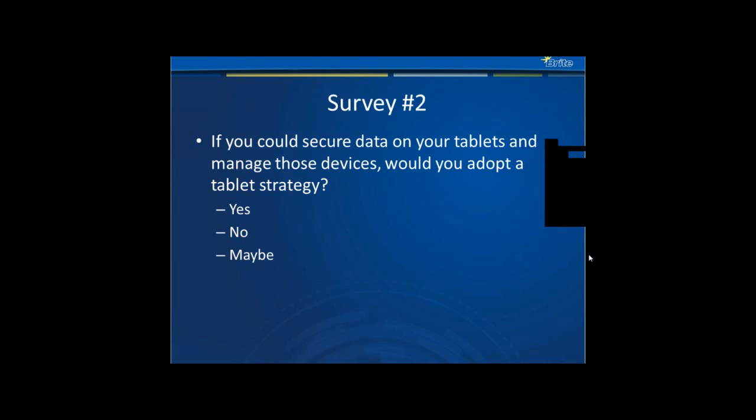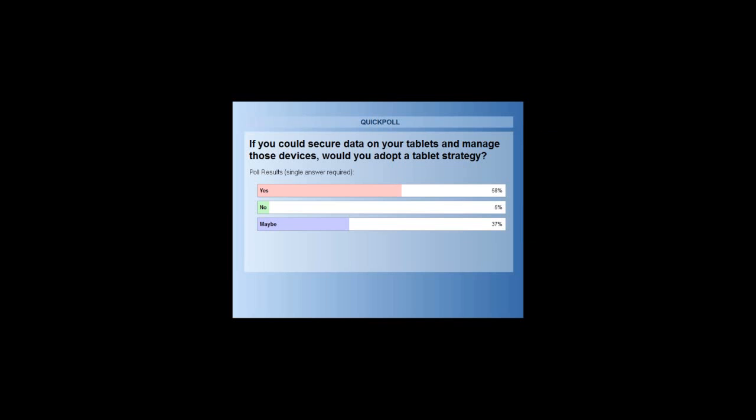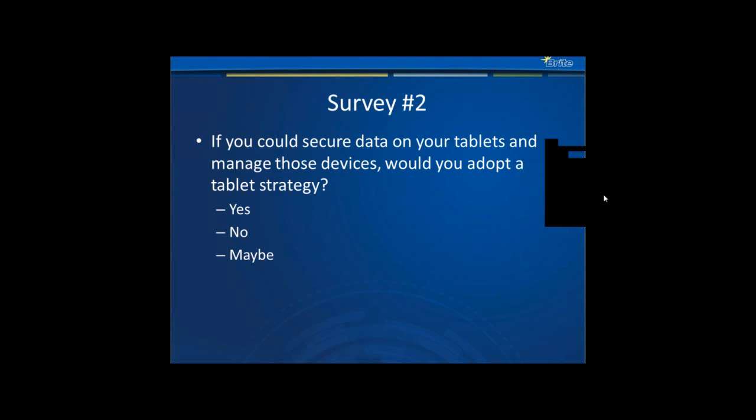All right, then we'll go ahead and close that poll and share our results. If you could secure data on tablets and manage those devices, would you adopt a tablet strategy? 58% say yes, 5% say no, and 37% are on the fence. Great. Well, we appreciate those results, and now we can talk a little bit about how we can secure these different devices and hopefully make that something that's interesting to you.